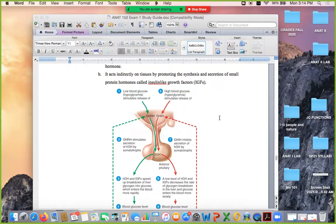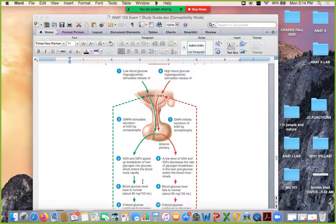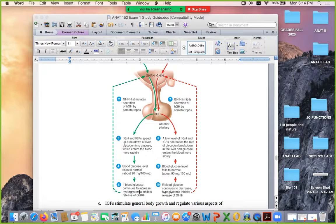But this is a way by which we are tightly regulating the concentration of a particular factor, in this case, blood glucose. So if we have low blood glucose, that's going to stimulate the release of growth hormone releasing hormone, which as you might imagine, stimulates the release of human growth hormone. When we have human growth hormone, we also are going to have increased insulin growth factor, which is going to help increase the amount of glucose because you have glycogen in the liver broken down into glucose. That means that our blood glucose levels are going to increase, hopefully rising to normal, perhaps rising too high.